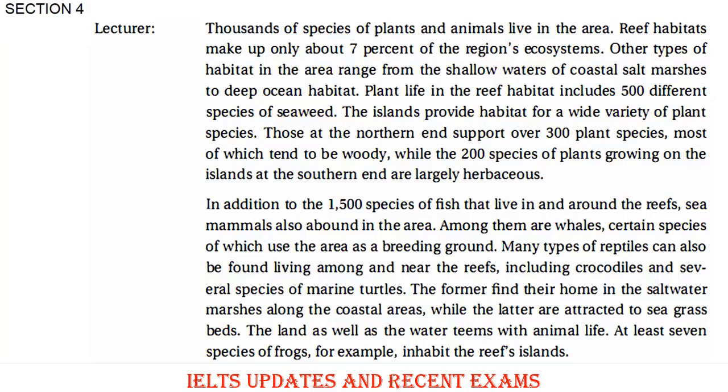Plant life in the reef habitat includes 500 different species of seaweed. The islands provide habitat for a wide variety of plant species. Those at the northern end support over 300 plant species, most of which tend to be woody, while the 200 species of plants growing on the islands at the southern end are largely herbaceous.